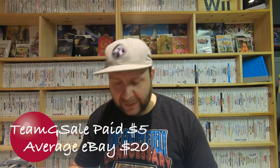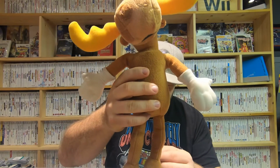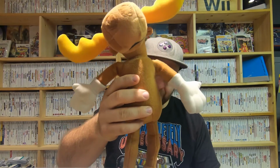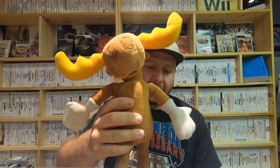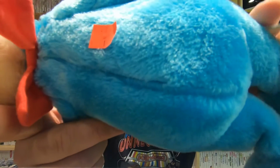In that same lot, I found this one was $1.99. The sticker did fall off. This is a vintage Bullwinkle plushie. Also the year 2000. So this is probably the same person who donated all this stuff. Kind of cool, though. And last but not least, this one here. And, oh, look at that. There was one of those stickers stuck to his face. So, yeah. $1.99, if I can get it in there.